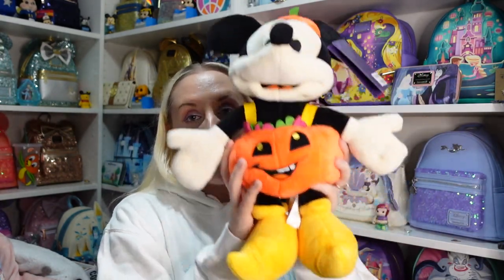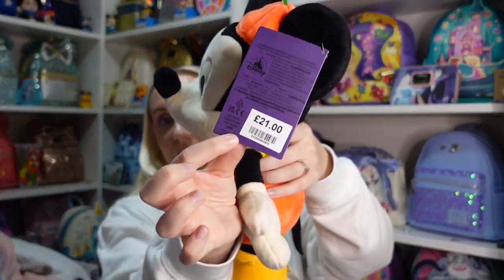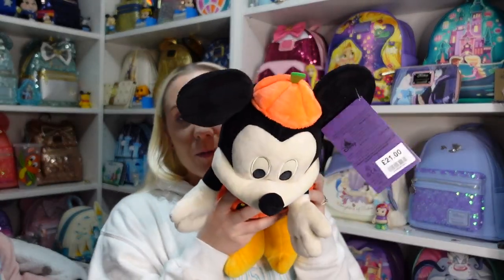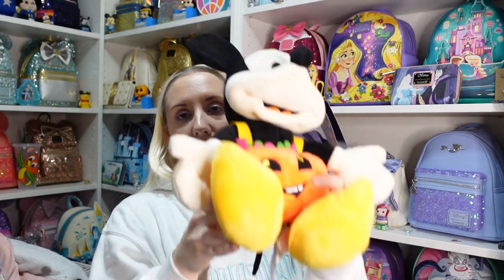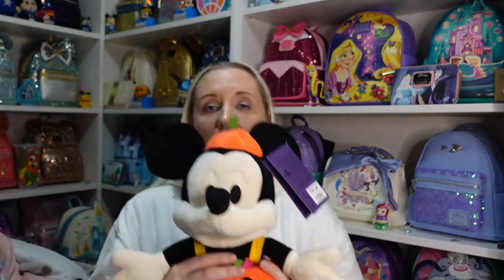Mickey is dressed up as a pumpkin with a smile on him. He is just the most adorable thing. He's £21. They've got these new big price tags on there as well. And he has a pumpkin hat. Mickey is a pumpkin, and he is just adorable. There are no dates. Sometimes they date the plushies. There's no dates on his feet, so the only date is on the tag. But if you take the tag off, then you can just put him out whenever you want to. And he's just so, so stinking cute.